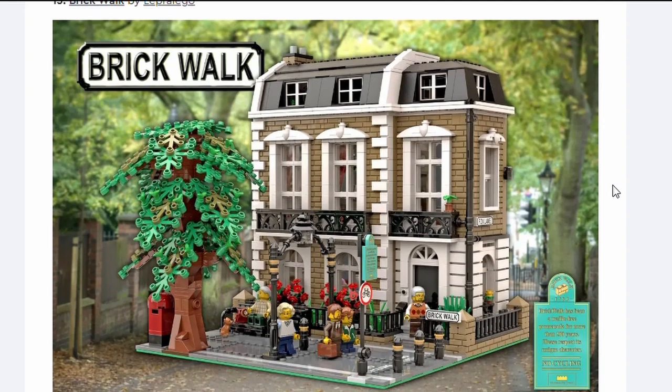Next we have Brick Walk, which is another modular. So again, we've never had a Lego Ideas modular set, so will this get made? Probably not.